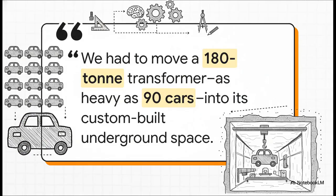And this quote, wow, it just perfectly captures the unbelievable engineering challenge here. Just try to picture it. Coordinating the lowering of something that weighs as much as 90 cars into this tight, subterranean cavern, it's just a mind-blowing feat of planning and pure precision.